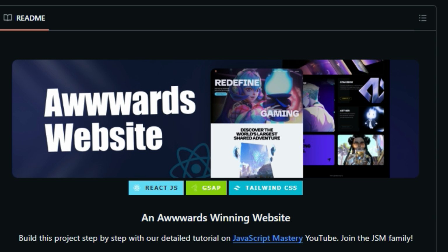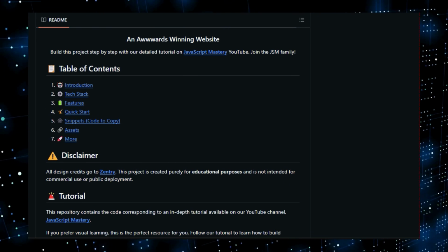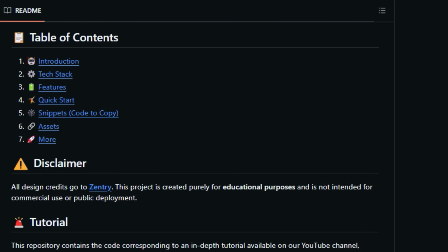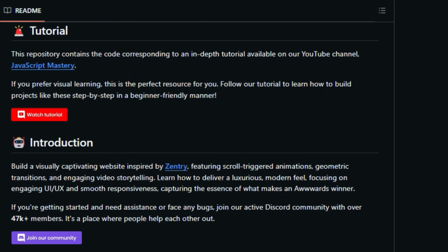What makes this project so unique is its focus on teaching you the why behind the how. You'll gain a deep understanding of how to implement dynamic animations triggered by scrolling, utilize CSS clip paths for unique visual effects, and integrate 3D hover interactions for a truly modern feel. The tutorial uses a powerful combination of technologies, including GSAP for animations, React.js for the user interface, and Tailwind CSS for styling. The project is designed to be accessible for learners of all levels.